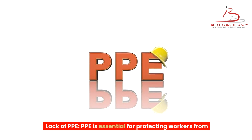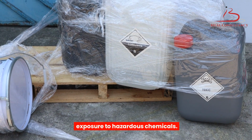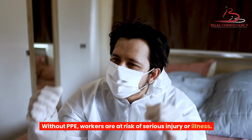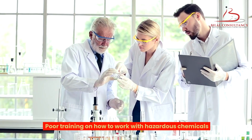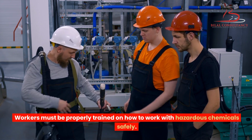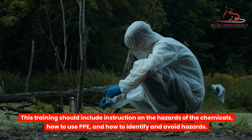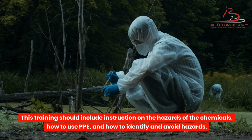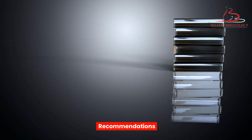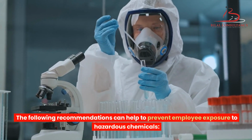Lack of PPE. PPE is essential for protecting workers from exposure to hazardous chemicals. Without PPE, workers are at risk of serious injury or illness. Poor training on how to work with hazardous chemicals. Workers must be properly trained on how to work with hazardous chemicals safely. This training should include instruction on the hazards of the chemicals, how to use PPE, and how to identify and avoid hazards. Recommendations. The following recommendations can help to prevent employee exposure to hazardous chemicals.